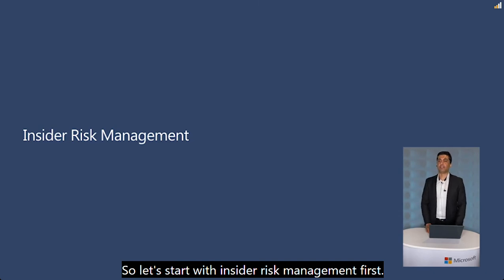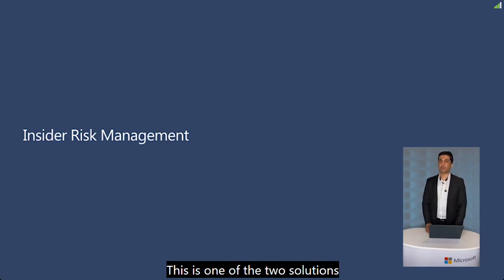So let's start with insider risk management first. This is one of the 2 solutions that we've recently released. We'll first start with the key design goals and principles of insider risk management, and then we'll follow that up with a demo that will walk you through how the insider risk management capability works in Microsoft 365.